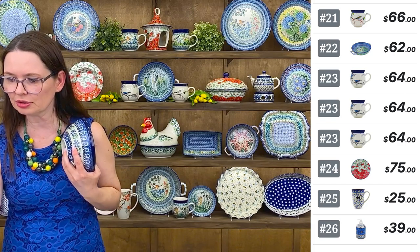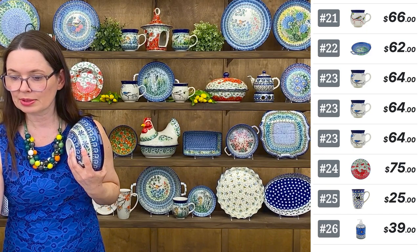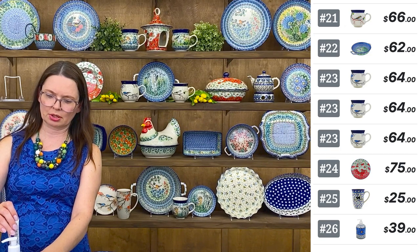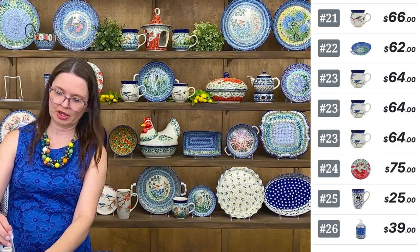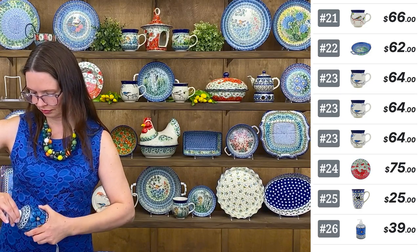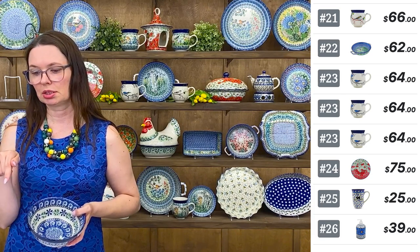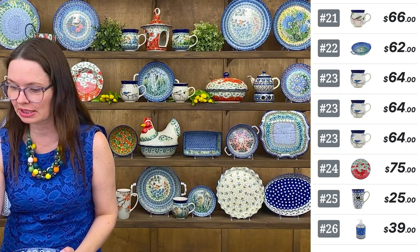Here I have number 27. Okay, $28. How tall was that dispenser? Dispenser is tall, 5.5 inches. But with the pump or without? So 5.5 without the pump. With the pump? No, that's not 5.5. Okay, I'm going to unscrew it so we can see. 5 inches tall without the pump, and with the pump is approximately 6.25. Okay. And 10 ounces brimful. That's a good size. I use them in my kitchen for the soap for washing dishes. Dish soap, yeah, dish soap. Number 27 is $28.